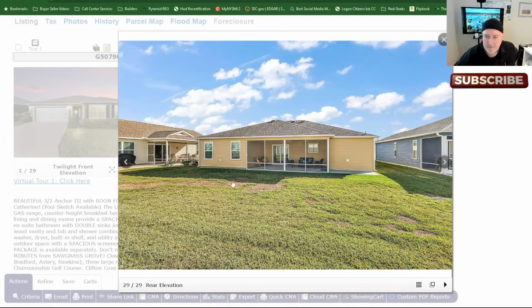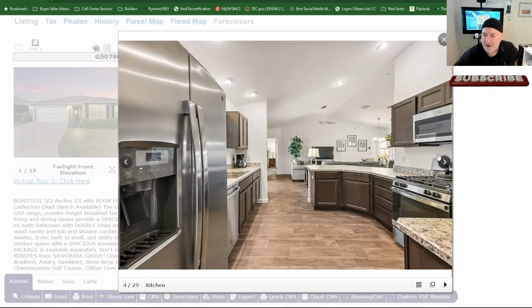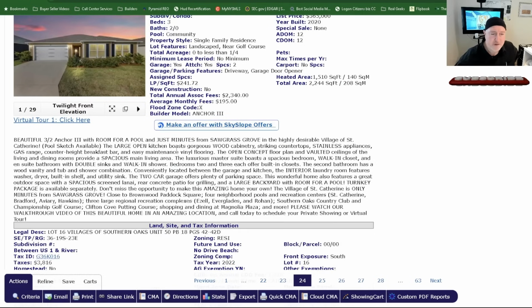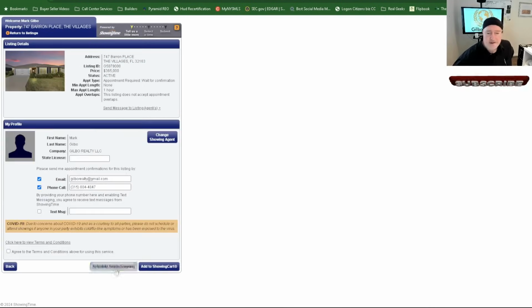Yard needs a little bit of work. Yeah, they didn't even show the garage. I was just wondering if they did the garage. Okay, so let me see. Bedrooms 2 and 3 each. Second bedroom has a wood vanity, tub, shower. Okay, so, here's the thing. The newer homes are putting a ton of pressure on properties like this. And this has been on how long? It's been on 12 days. See if there's any showings. I haven't shown you this.